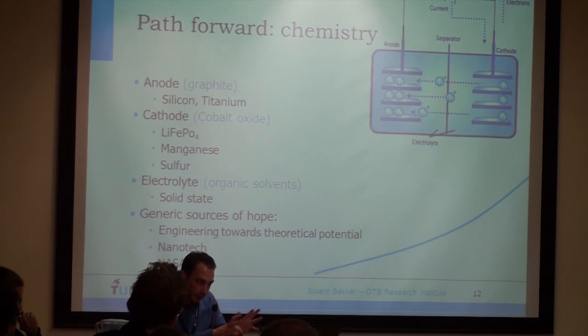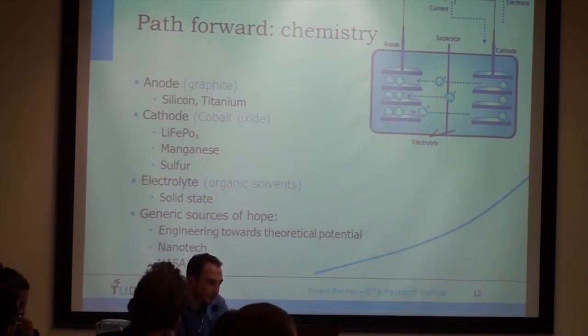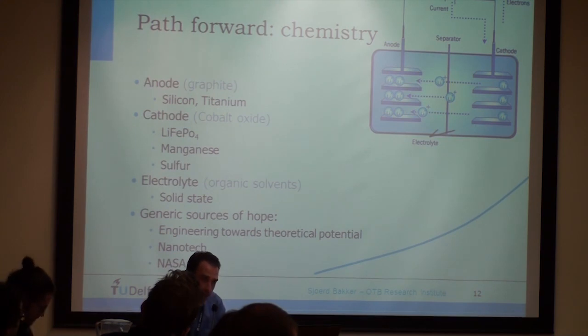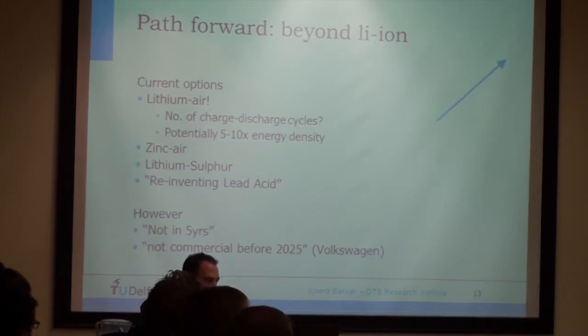And beyond these sophisticated paths forward, there are also more generic sources of hope, as I call them. This is what I called engineering towards theoretical potential. So you know that these chemistries have a theoretical potential, and all you need to do is get them together. People refer to this theoretical potential quite often. It's just a matter of engineering towards this goal. There's talk of nanotech, there's talk of NASA getting involved, also helping this story of batteries.